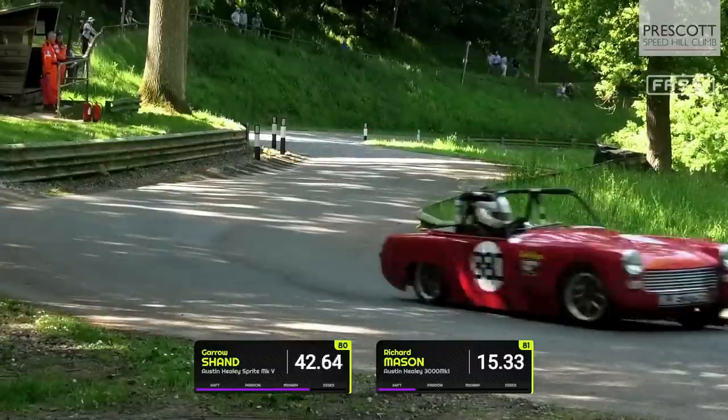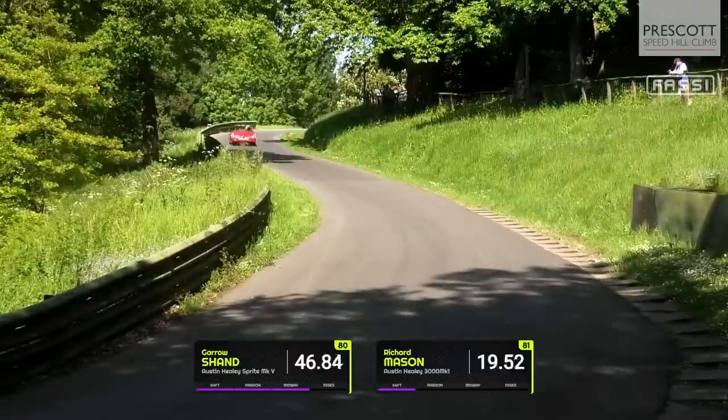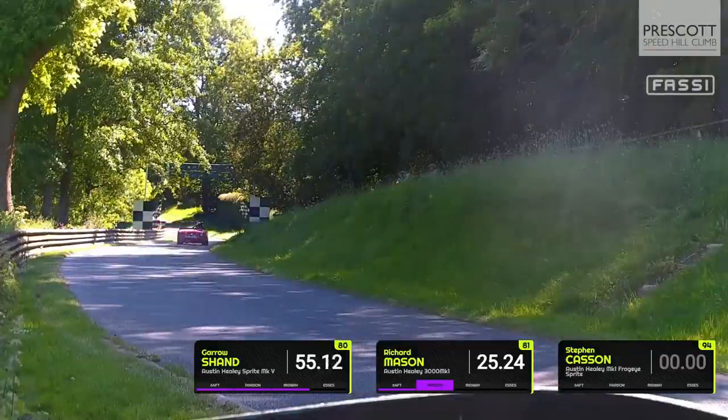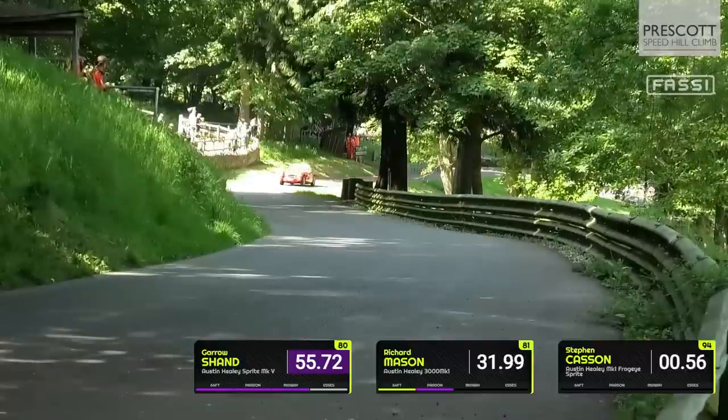navigating the S's. Fairly wide exit, no harm done. Can he be under the 62nd mark? Yes, he can, with a 55.72. Good run.